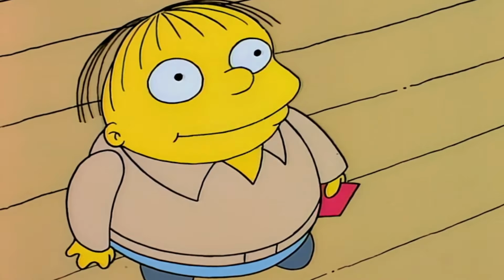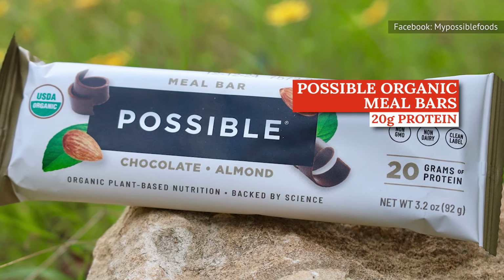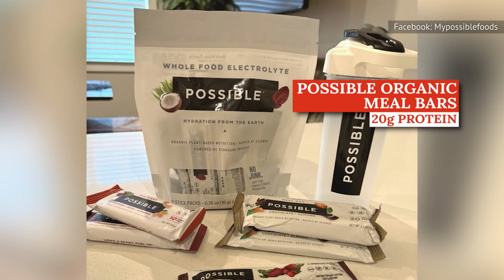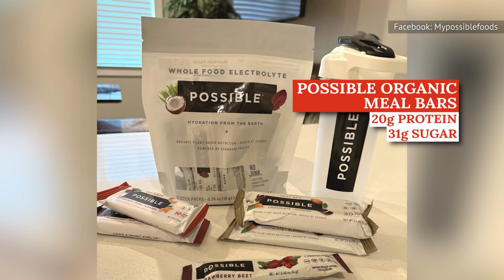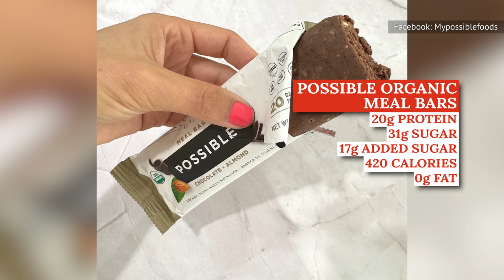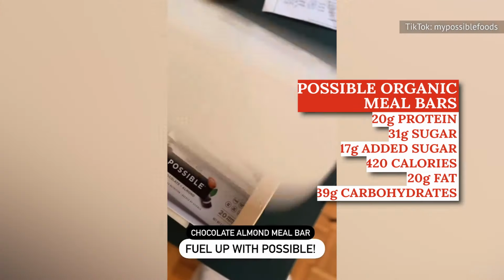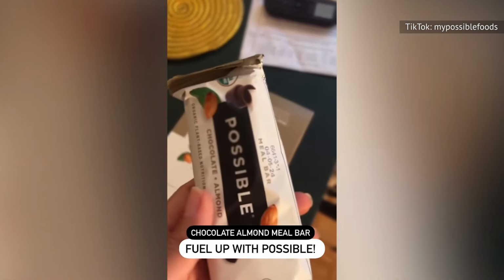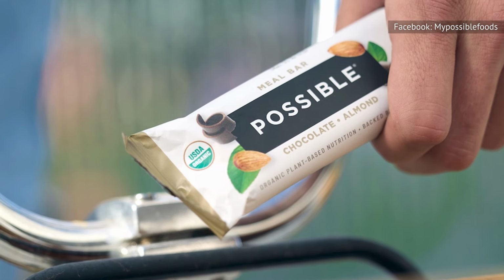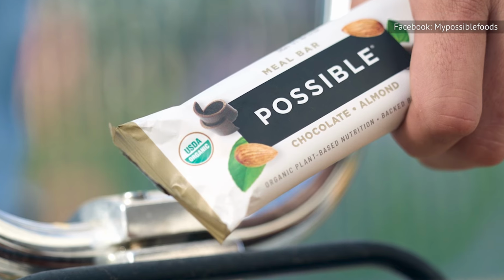That's impossible! To start with the good news, these bars sport 20 grams of protein to keep you full longer, as well as a relatively clean list of ingredients. However, there are also a whopping 31 grams of sugar in each bar, 17 of which are added sugars. There are also 420 calories, a hefty 20 grams of fat, and 39 grams of total carbohydrates. If you're hiking a mountain or trying to gain weight, then this high-carbohydrate, sugary, fatty snack could be a healthful addition to your diet in moderation. But for anyone else, these bars may be just a little too much to swallow.